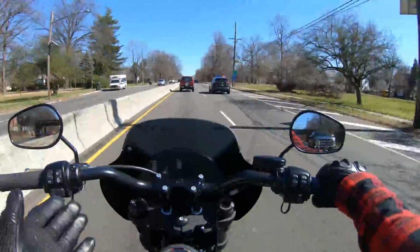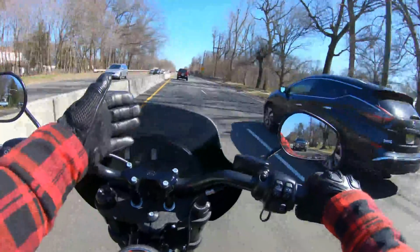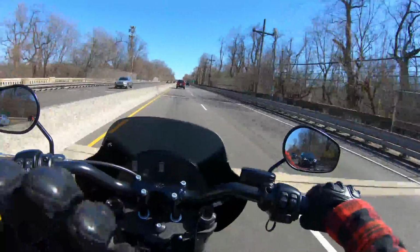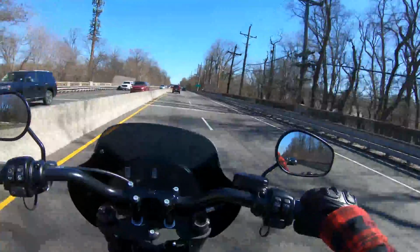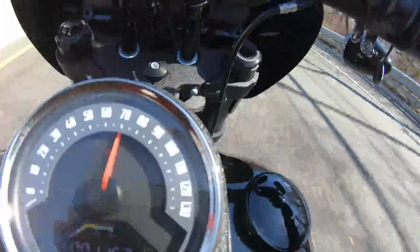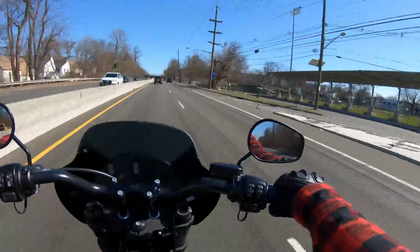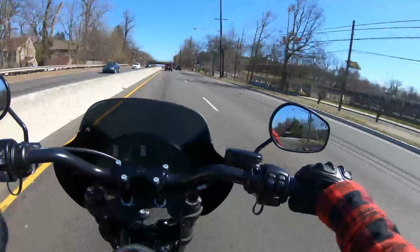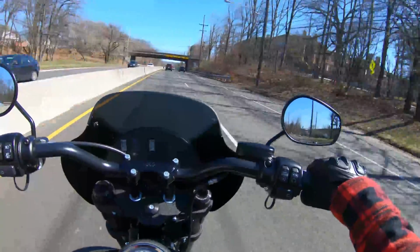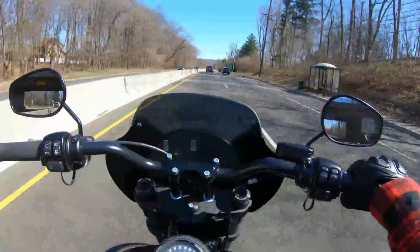Alright, so what I have noticed with this fairing is that the wind really just comes right over the fairing and it hits you right here in the neck area, right where my camera's mounted right now. Because as soon as I go down, I get everything right there in my forehead. That's why there's so much wind going directly at the camera right now. So hopefully the sound isn't shitty right now or anything like that.